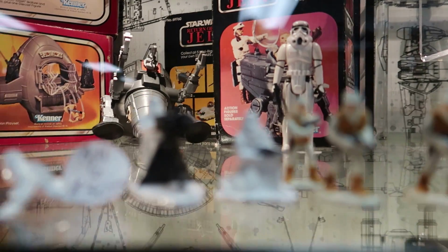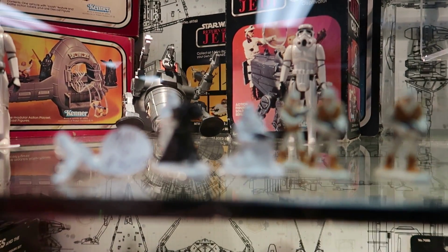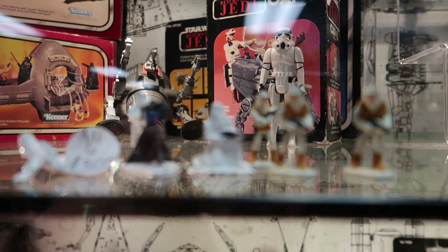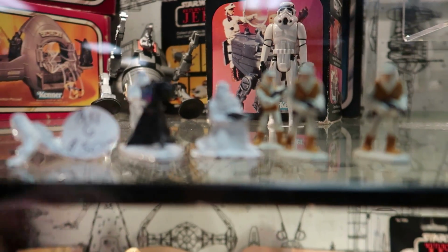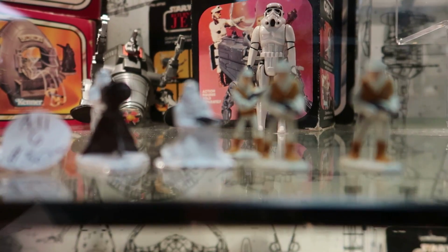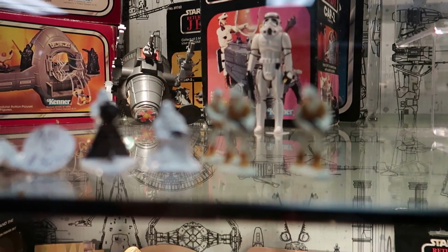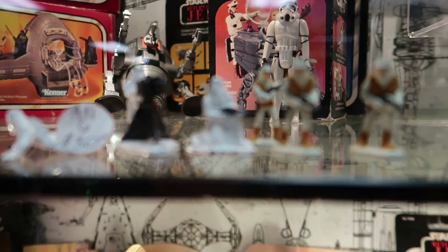And look at these little guys. They're super tiny. I'm not sure what those were. I also can't get them in focus because they're so tiny. But they're cute. Maybe they're like Micro Machine guys. But you can get all of them for $30. That's a pretty good deal.